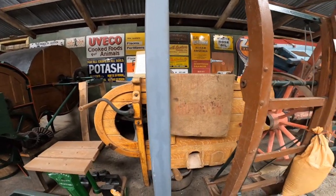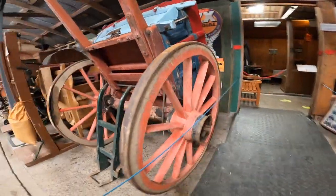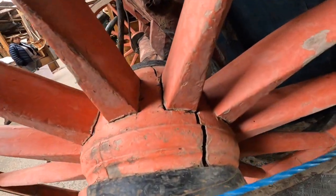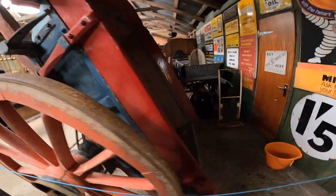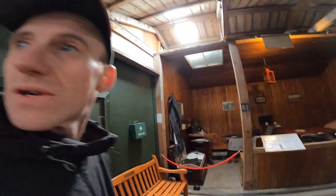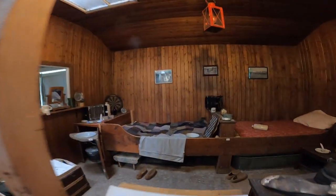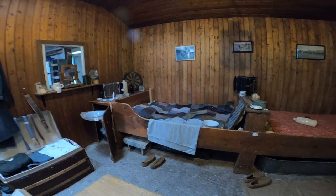Oh, aye. Look at this old horse cart here, folks. Check out the size of these big wooden wheels. It's mad. Oh look, the wheel's actually cracking. That would have been a main farm trailer back in the day, getting pulled around by a horse. It's just mad to see. Look at this. We'll go through this little side bit here before we go into that main area. This is how the farmer would have lived. A lot of the time in the farm bothy, they just had a wee bed like that.